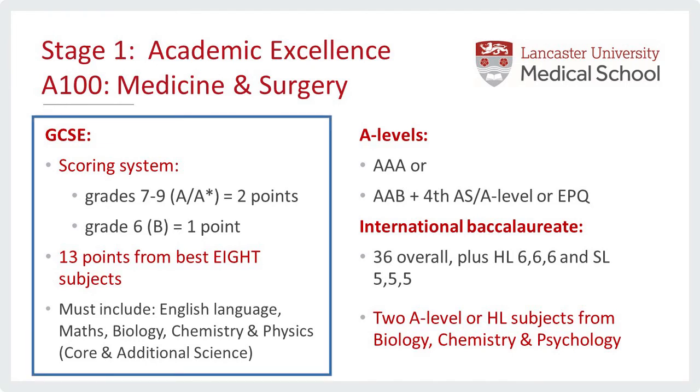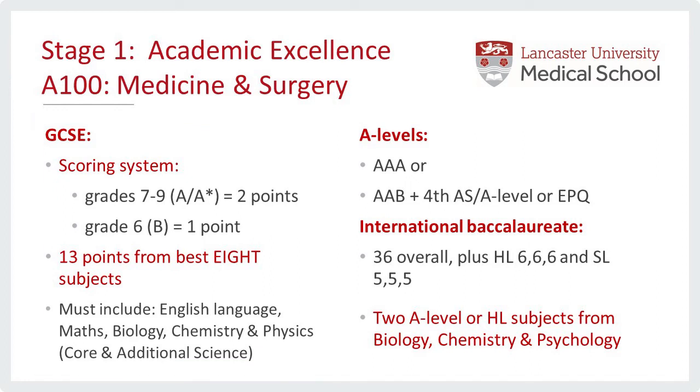At GCSE, we expect you to study 8 subjects, and we will look at your best 8 subjects. But those best 8 have to include English language, maths, biology, chemistry and physics, or core and additional science if you haven't taken the 3 separate sciences. We use a scoring system where A or A star or GCSEs at grades 7 to 9 are awarded 2 points. GCSEs at B or grade 6 are awarded 1 point. And then we look for at least 13 points from those best 8 subjects. So that's what we're looking for at GCSE.